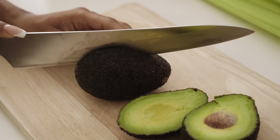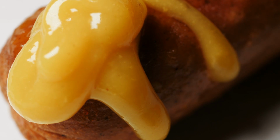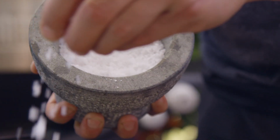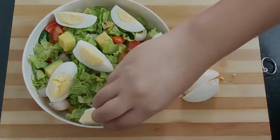2. Avocado egg salad. Mash 2 avocados and mix in 4 hard-boiled eggs, 2 tablespoons of mayonnaise, 1 tablespoon of Dijon mustard, and salt and pepper to taste. Serve on a bed of lettuce or as a sandwich filling.